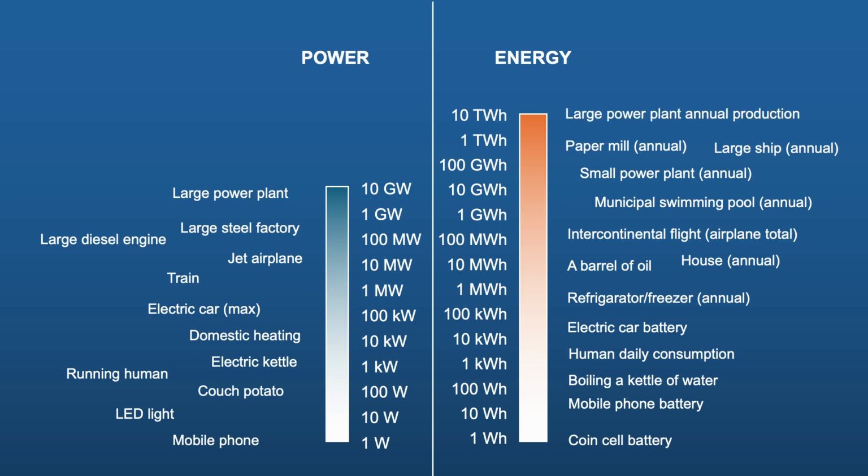The electricity production of the largest power plant in the world, which is the Chinese Three Gorges Dam, is about 100 terawatt hours, roughly equivalent to Finnish total consumption. So the range is huge, both in power and energy, and human intuition is not that good with the numbers.